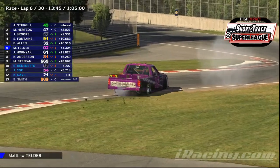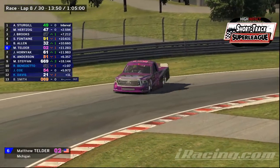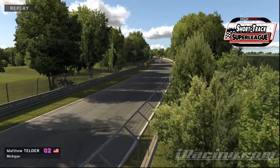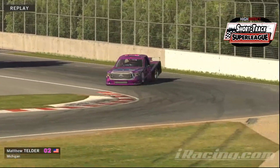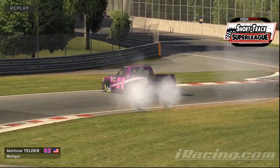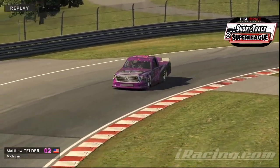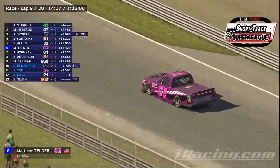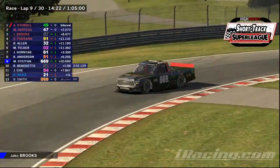Ooh, we have an issue here with Telder. Once again, that looks like the same place he went off before. Let's go check and see what happens here. Bring it back a little bit further. There he comes, on that back stretch, I guess you can call it. And once again loses it under braking, so he might want to consider putting that brake bias a little bit further forward. And he made it back on track. He's running once again, still hanging on to 6th position. Let's check here on Jake Brooks. Oops, we had Michael Stefan having an issue here.